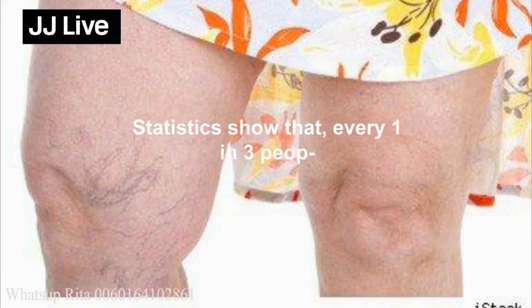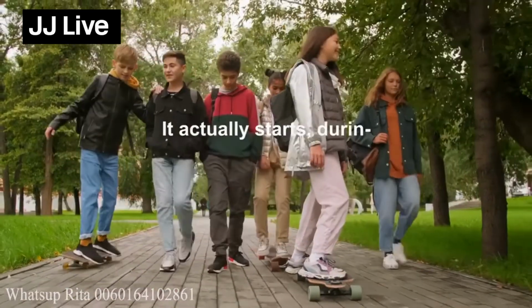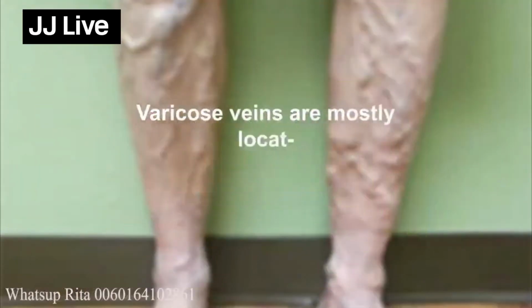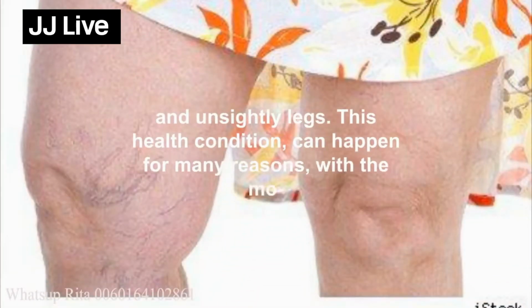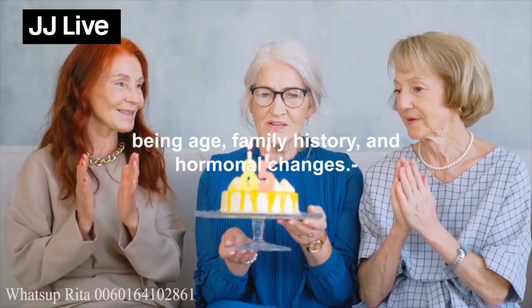Statistics show that every 1 in 3 people get varicose veins during their lifetime. It actually starts during the teenage years and gets more frequent as you age. Varicose veins are mostly located close to the skin surface, causing disfiguration and unsightly legs. This health condition can happen for many reasons, with the most common being age, family history, and hormonal changes.